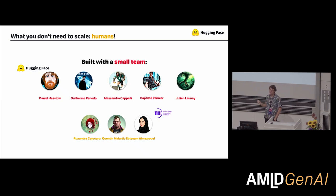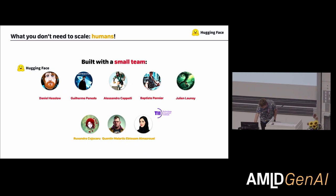But I'm kidding. Yeah, all of this can be done with a very small team. This is the entirety of the Falcon team, by the way. This is the entirety of it. And some of these people were not really into LLMs at the beginning. We trained them on the go, and it went fine.